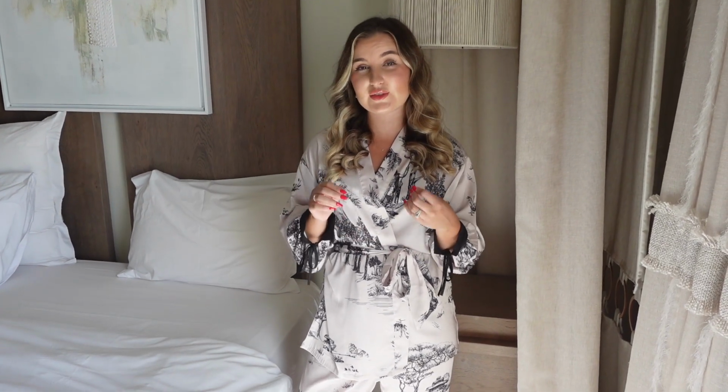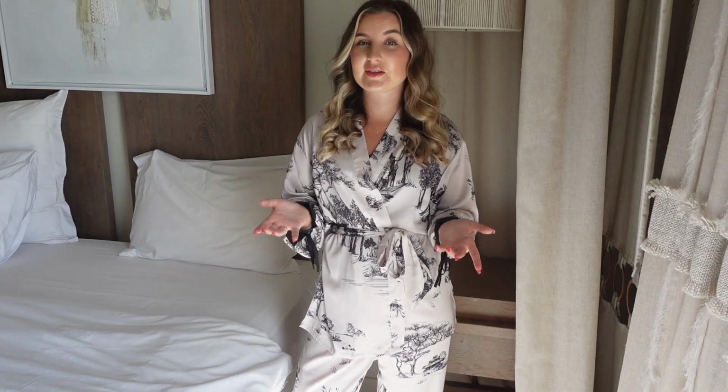I feel like when it comes to your sleepwear, it is really important as well, just to make sure that you have a really good night's sleep, and sleep is so important for your general well-being. Investing in really good quality sleepwear is a must, particularly for me.